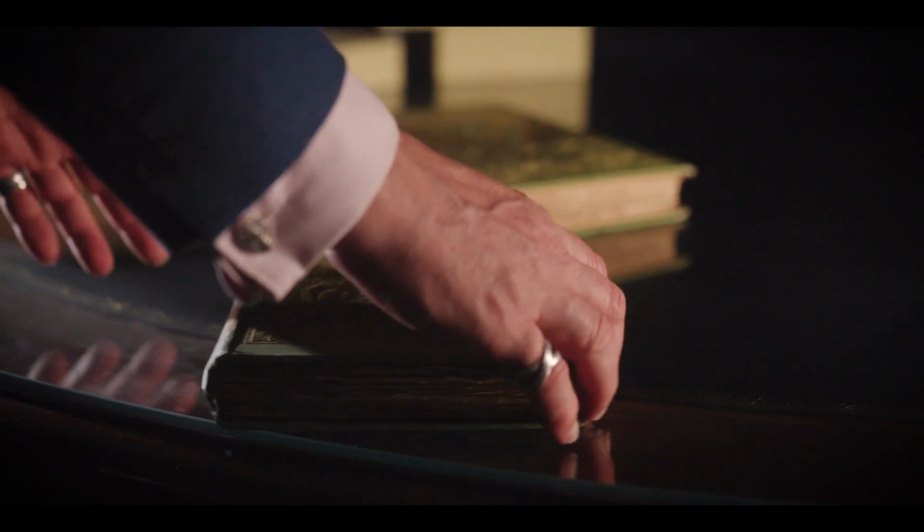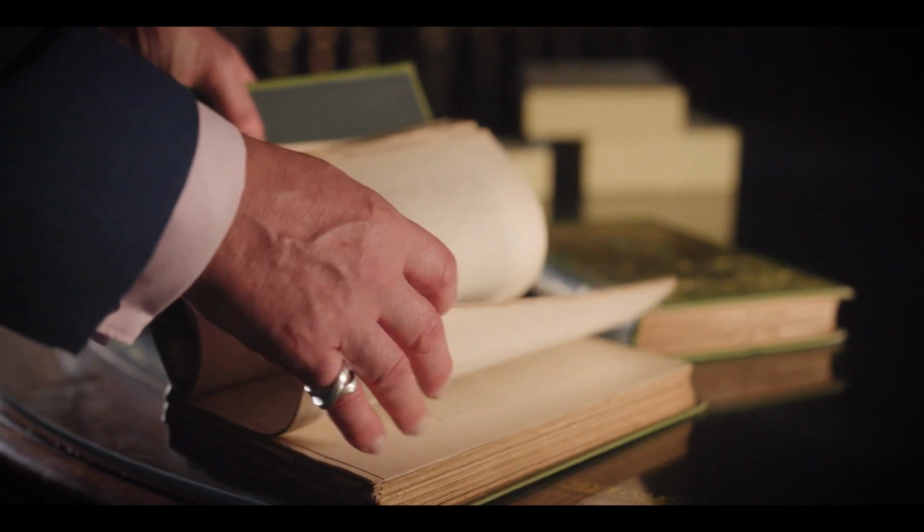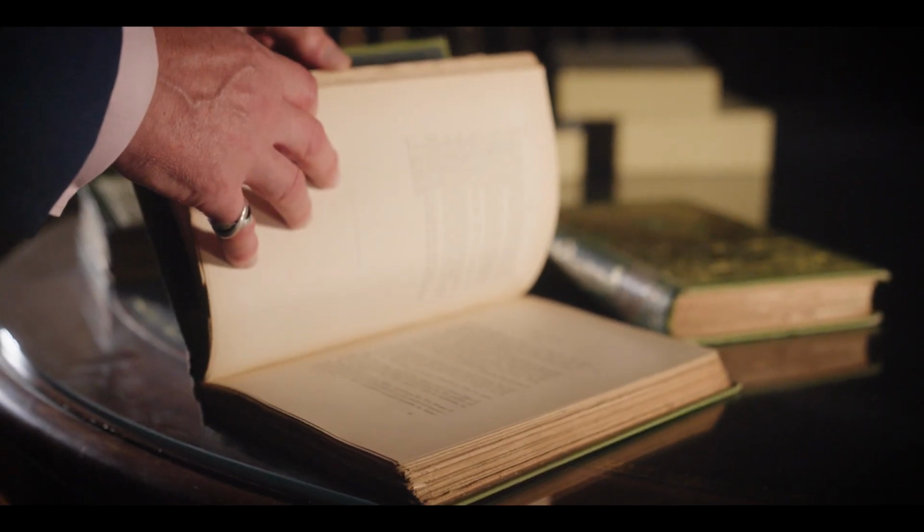There are many adjectives you could use to describe these volumes. I think it's enough to be direct and simply say that this is a book.